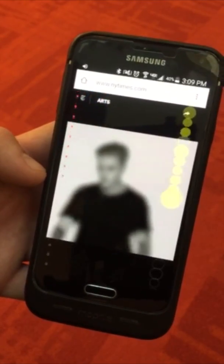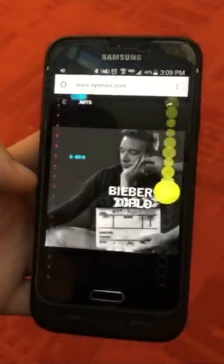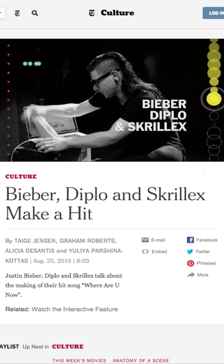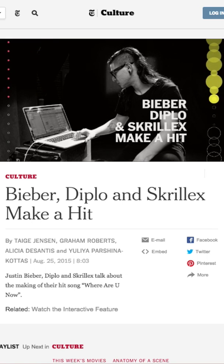For news outlets serious about creating content for both mobile and desktop, sometimes the best solution is creating two versions of a video, one horizontal and one vertical. But that takes a lot of effort. The New York Times did something recently that was really interesting, and it was like a making of a song with Justin Bieber. And it was my former colleagues who did it.